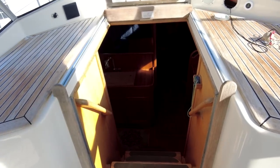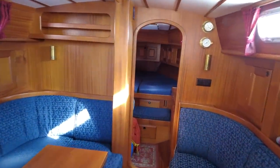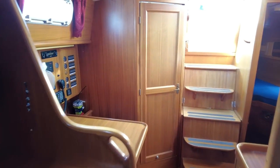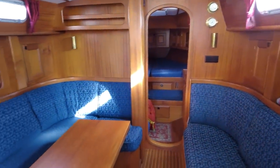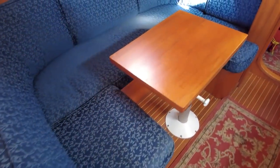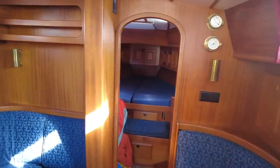All right, guys, I think it's time to check out down below. I don't think that I'll be disappointed. Oh yeah. She's beautiful. I love it. There it is again. Again, a beautiful, beautiful interior reminiscent of a Halberg-Rassy, but this is not a Halberg-Rassy. Wow. All right, guys, we're gonna go ahead and head all the way forward and then move aft from there.